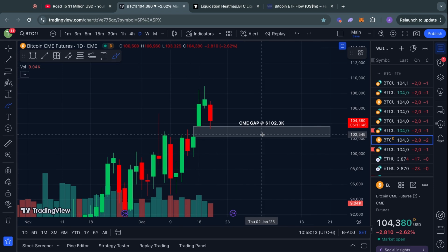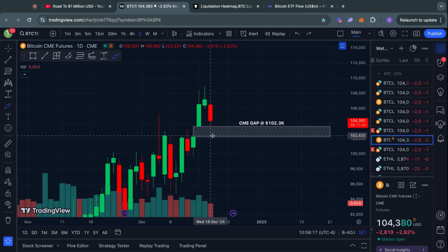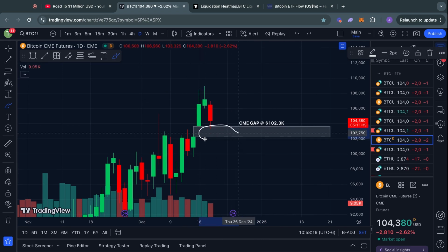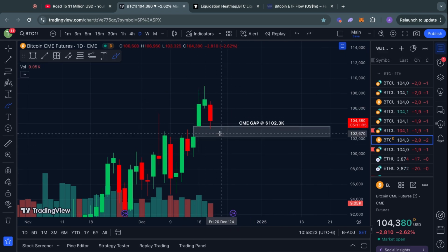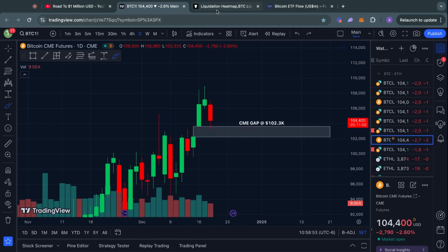And actually, before I continue with the liquidity, we do have a CME gap at about 102.3K. So again, that's why I'm open to the possibility of more downside just to come and fill this CME gap here. Now, of course, the situation can completely change after the FOMC meeting. I will talk about that in tomorrow's video. But until then, guys, make sure to understand that there is that CME gap sitting at 102.3K.